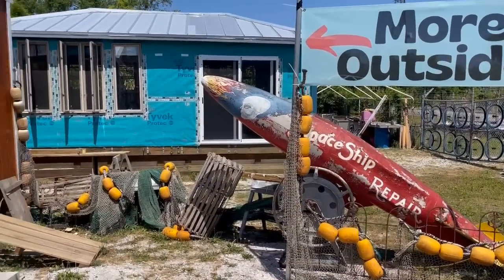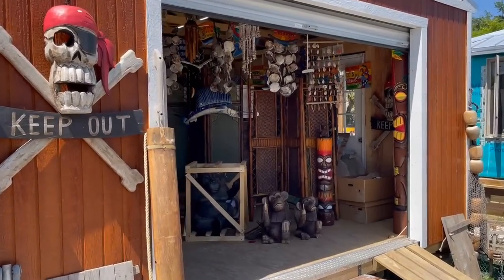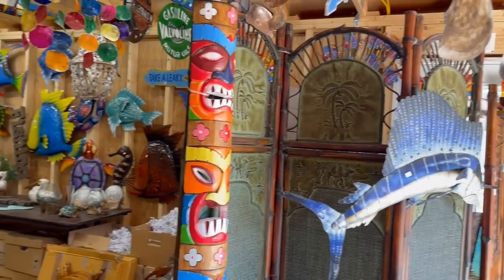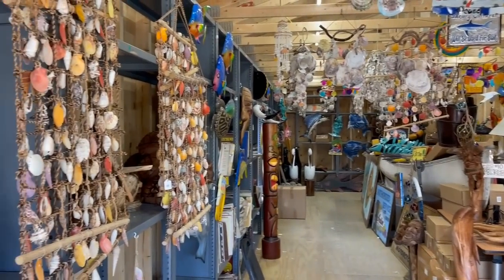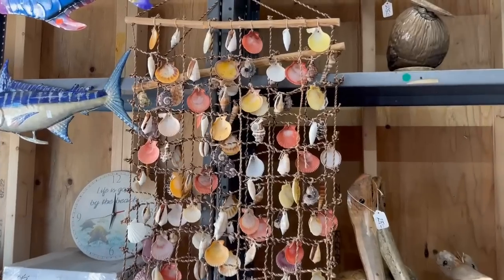And, oh, there's more outside. How about that? Let's see what they've got for us. Some seashells, something to add to the patio. I have a feeling some of these might be imported. I don't think that they're all local to Florida. But definitely something that could dress up your outdoors.